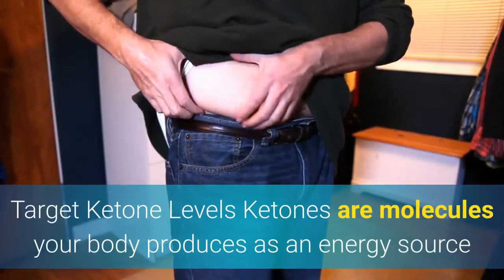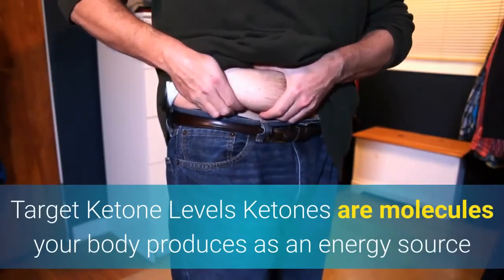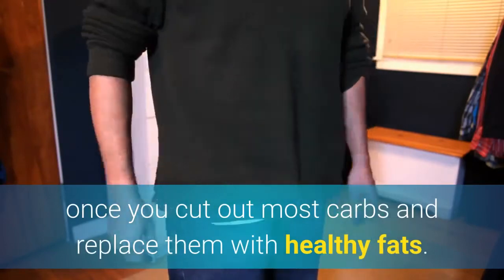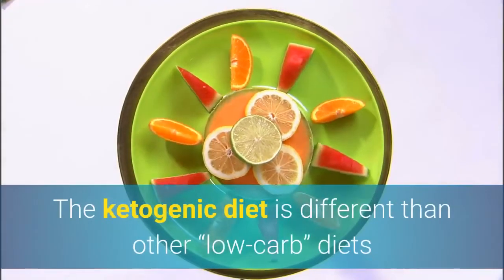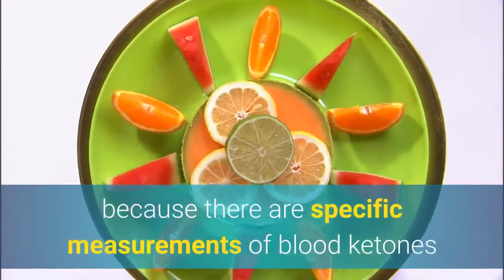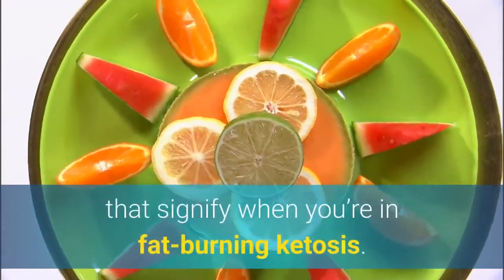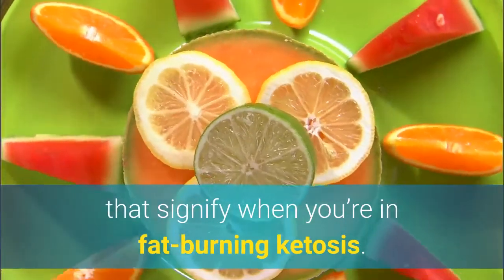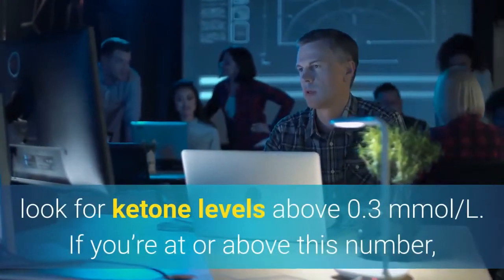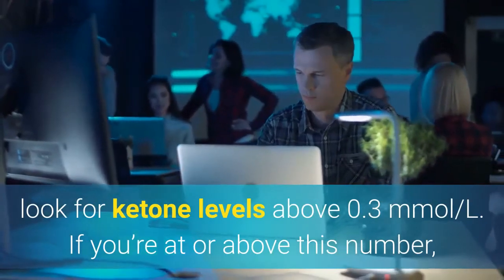Target ketone levels. Ketones are molecules your body produces as an energy source once you cut out most carbs and replace them with healthy fats. The ketogenic diet is different than other low-carb diets because there are specific measurements of blood ketones that signify when you're in fat-burning ketosis. If and when you're ready to test, look for ketone levels above 0.3 mmol/L.